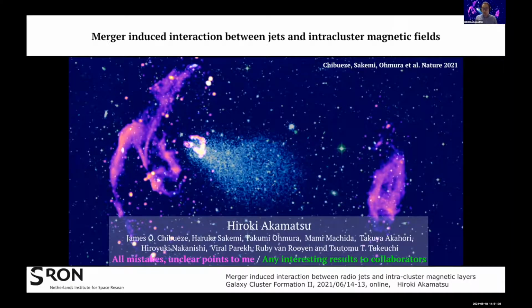I'm Hiroki Akamatsu from SRON, the Netherlands Institute for Space Research. Here I will talk about this title. It's a bit complicated, but you can see this beautiful MeerKAT radio image in purple. And I have quite a nice collaborator list here.